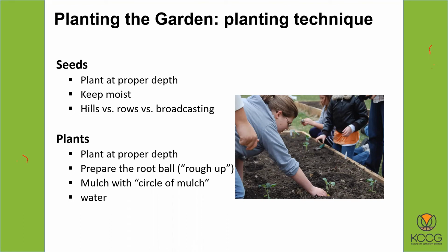And then once you plant your seeds, you want to keep them moist. Hopefully it'll rain, but you can't count on rain. So you're going to have to maybe sprinkle your ground. And if you've got little seeds, you want to sprinkle that very gently. You don't want to sprinkle hard with something that's going to wash away the seeds. You can get a special nozzle for that. But it's very important to water your seeds after you plant them so they'll start sprouting right away.